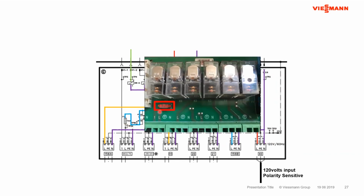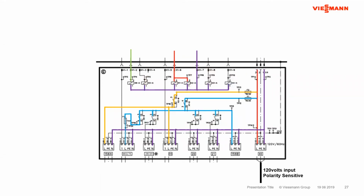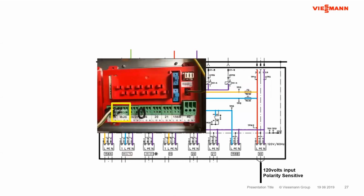You don't see this fuse. It's covered by the cover for the pump module itself. But there's another little soldered in fuse there, which is a 4 amp fuse. It moves through there, and then that 120 volts sits on the L of our multi-plug. And that multi-plug was mentioned in that 29 information when we read it earlier. So there's the multi-plug. Usually there's an installed jumper there.